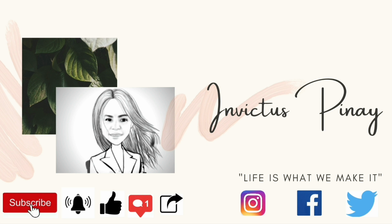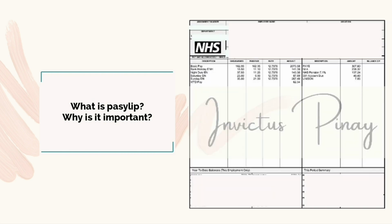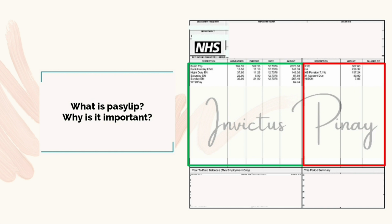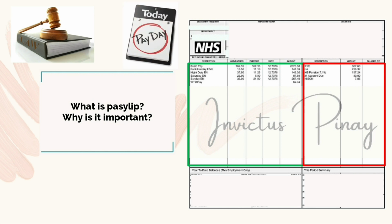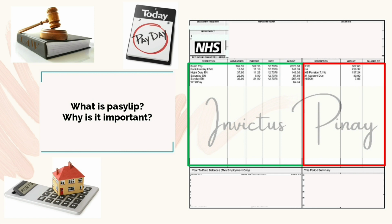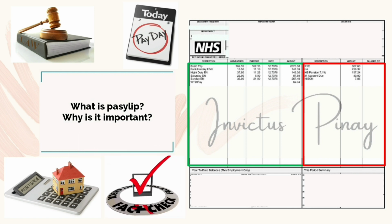So let's move on. I am pretty sure most of you, if not all, have an idea what a payslip is. It is a note given to us by the employers, showing the details of the pay they have given us, the tax deduction, pension, national insurance, among others. Employers are mandated to give employees a copy of the breakdown of their compensation on or before payday, and that is your payslip. Now, a proof of compensation such as your payslip is also important when you apply for a loan or a mortgage. Also, by having a copy of your payslip, it helps you determine whether the amount that is credited to your bank account is accurate.